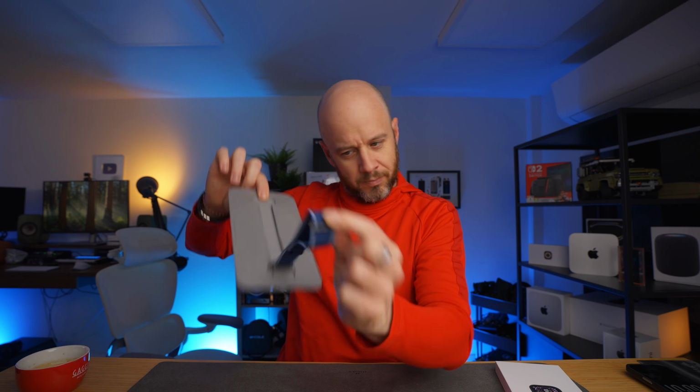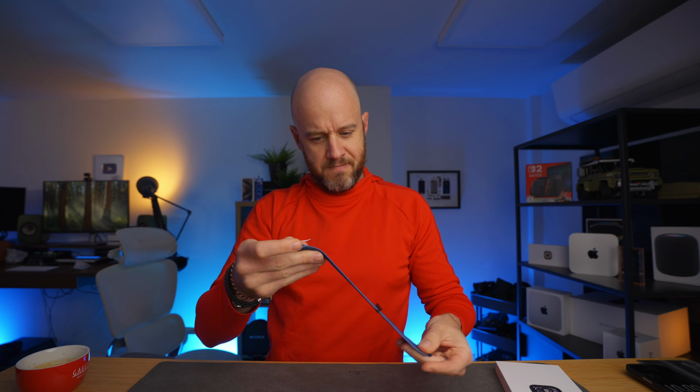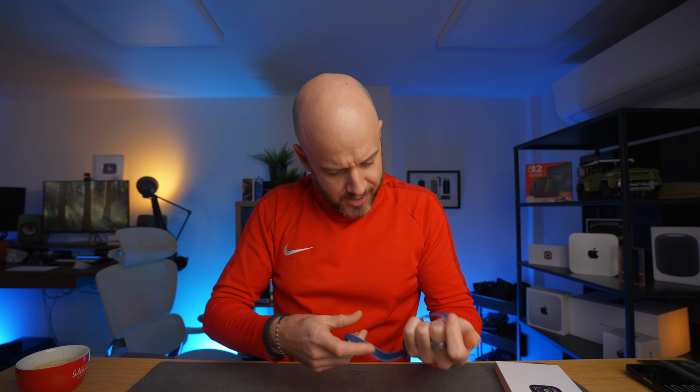I think I always go for that. But there it is. Let's take it out of here. Slightly less elegant, but we've done it. And there is your trail loop, the blue version. That's quite nice. It's not orange, but there you go. Yeah, okay. I think that's all right.